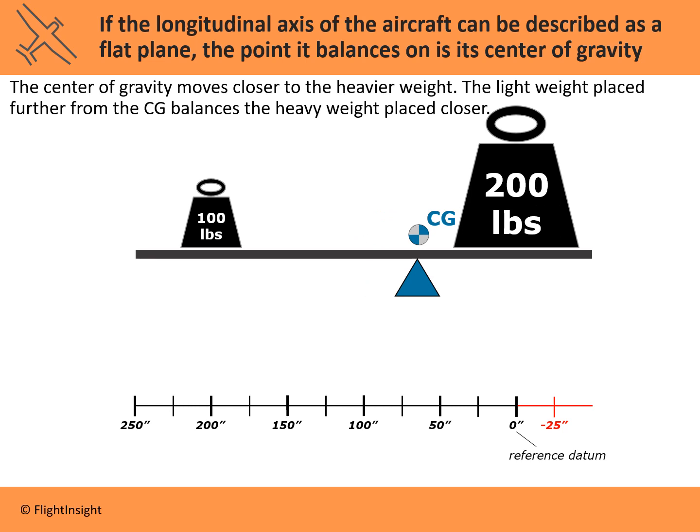What happens if you take different weights and you put them on the seesaw though? So now there's a 100-pound weight, but then on the other side there's a 200-pound weight. What happens is the center of gravity is going to move closer to that heavier weight. So the heavier that weight is on that side, the closer its center of gravity is going to be to it.